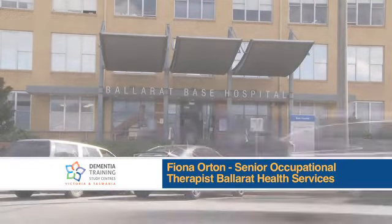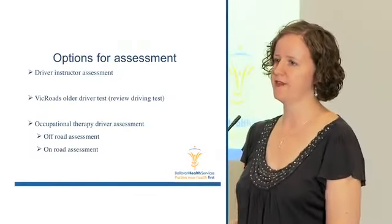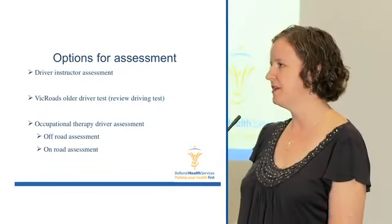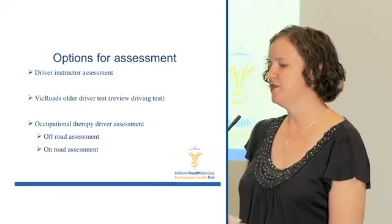I thought I'd start by letting you know where the OT assessment fits in the context of all of the other available driving assessments. There are three main avenues by which people may be assessed, and the first one is a driving instructor assessment.